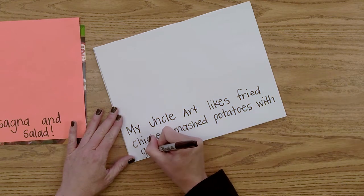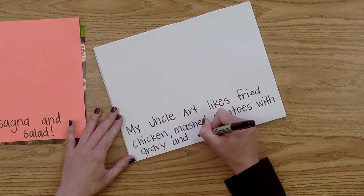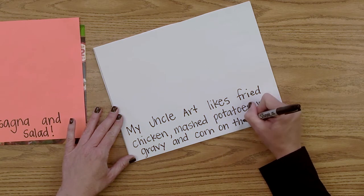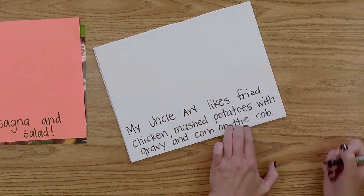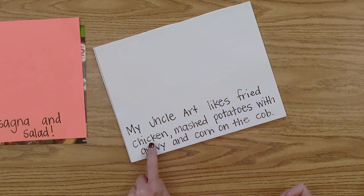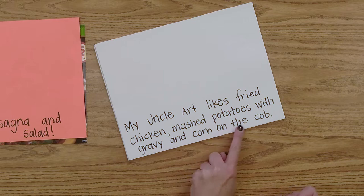And there was one more thing he said he liked. Corn on the cob. I want to read it one more time to make sure I got all the words. My Uncle Art likes fried chicken, mashed potatoes with gravy, and corn on the cob.